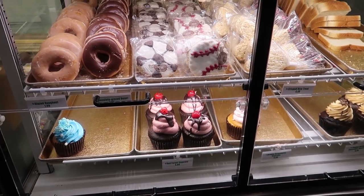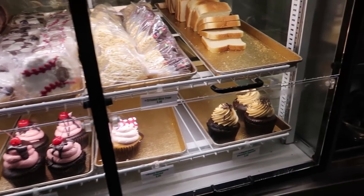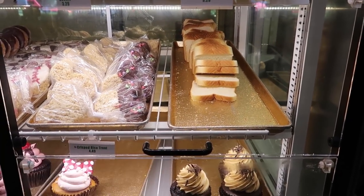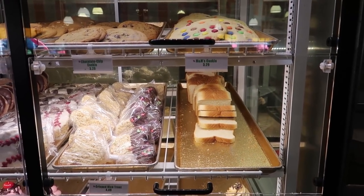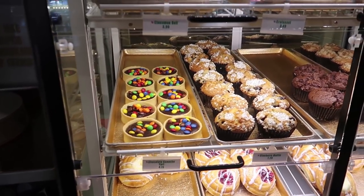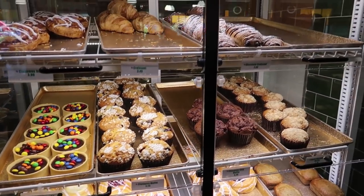This red frosting cupcake looks delicious, although this peanut butter chocolate one looks better. It's just bread. Just in there with the cookies and stuff. Throw a thing of bread in there. Oh my goodness. Everything looks so delicious. Wow. I want to eat it all.